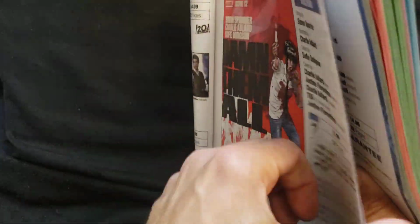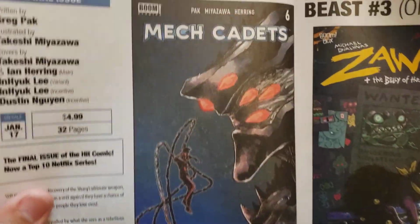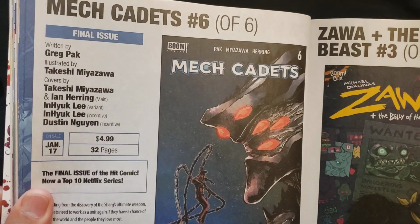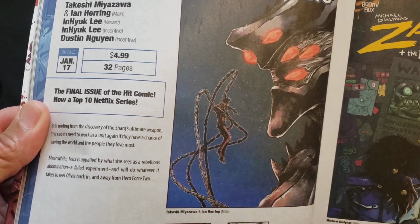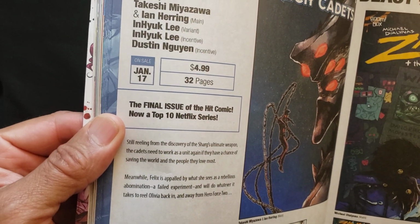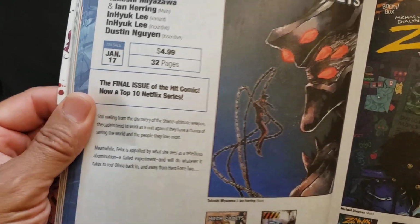Okay, let's see what's next in here. Like I said, there's so many books. There's something for everybody. Look at it. Mech Cadets, number 6 of 6. That's a kaiju, a big monster there. Greg Pak is writing it. Final issue of this one, too. This one comes on January 17th.